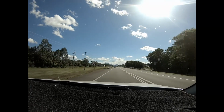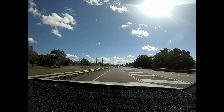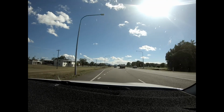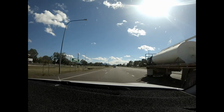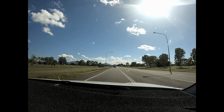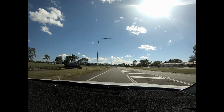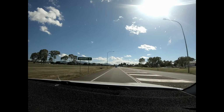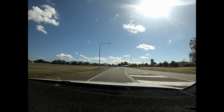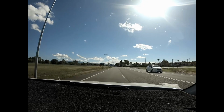Up on the left is going to be the Ingham Airport. It's just a small airport, the kind of place where Cessnas and the like come in. They have had small jets, private jets come in here. I remember when I was a kid, Gina Lollobrigida flew into Ingham. My mum's got a photo somewhere of Gina Lollobrigida, and I think she's actually got a signed autograph of hers as well. Sorry, a signed photo of hers.